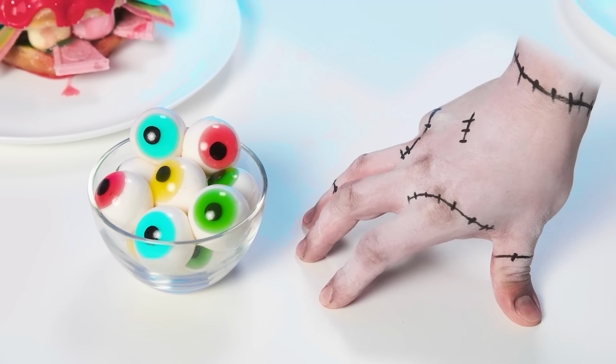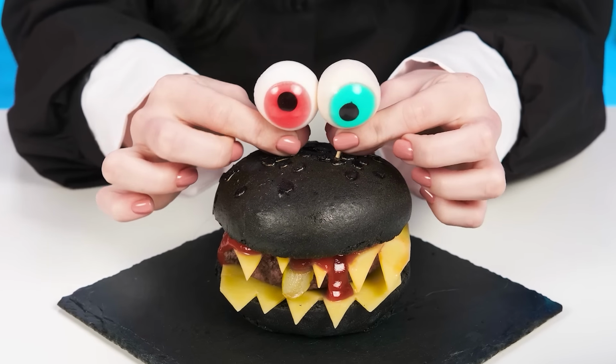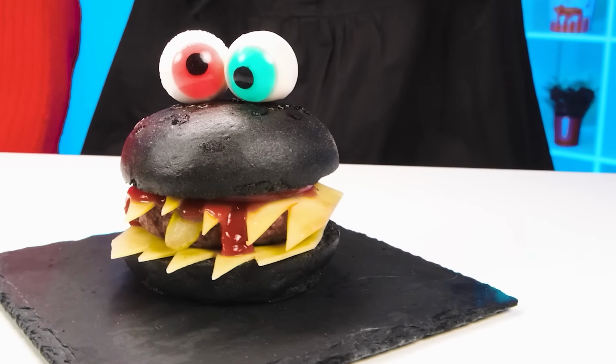Marmalade eyes! Hello! Looks like that's what Wednesday needs. Hey! Hey, careful, Grandma! The hand is completely harmless. Now let's add eyes to the burger. Okay. Wow, just look at this monster! He's so scary, but still so appetizing.